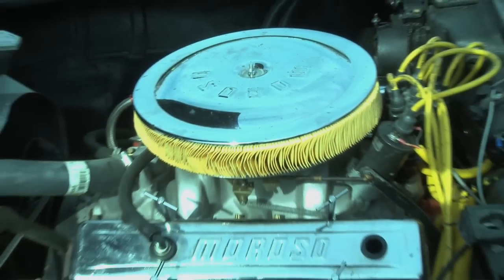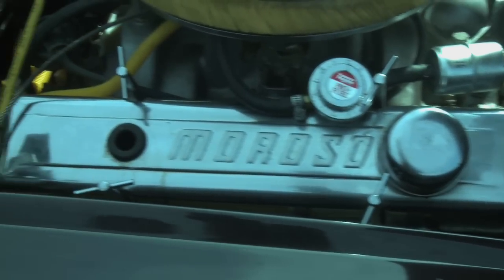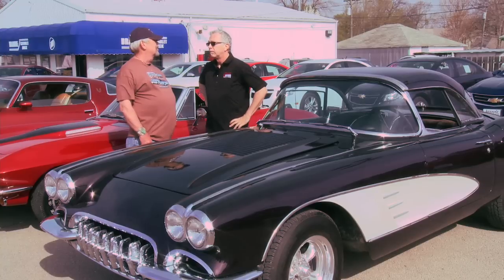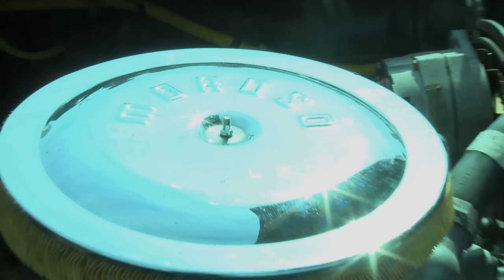Now, tell me what's under the hood. Is it stock? It's a 350. So not stock. It's not quite stock. I'm not sure. I got it from my son-in-law, and he's not sure what was in it.